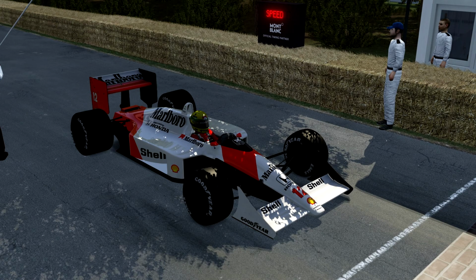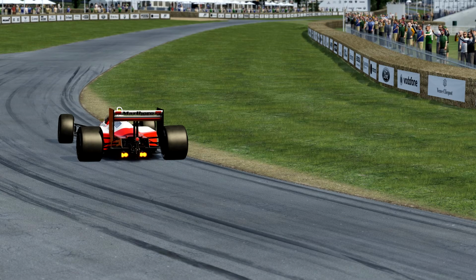For the 1988 Formula One season, Steve Nichols designed what would become one of the most successful Formula One cars of all time, the McLaren MP4-4. It was powered by a 1.5-litre V6 turbo engine supplied by Honda and fielded the iconic Marlboro McLaren livery.